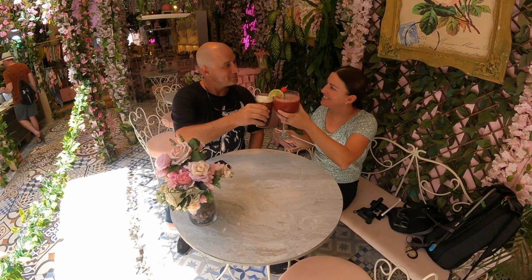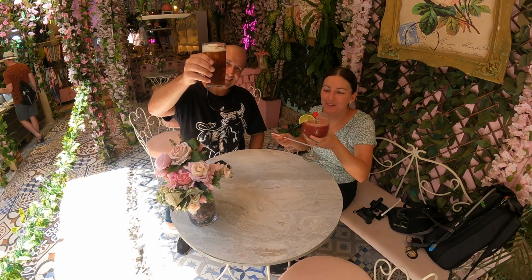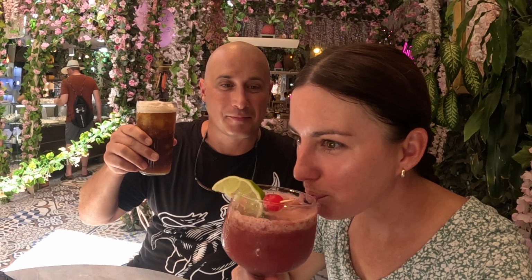We got a coffee and a pink lemonade on the way. Check out these beverages here. I was not expecting this. It's like a nice blended pink lemonade. Let me try it. Delicious. I'm gonna try mine now too. Adam got some iced coffee. It looks like there's a little froth on top. Wow, that is so delicious.